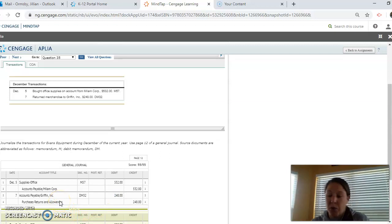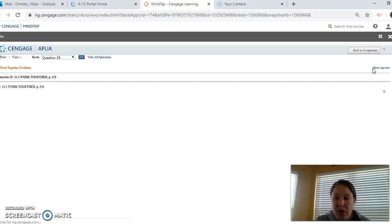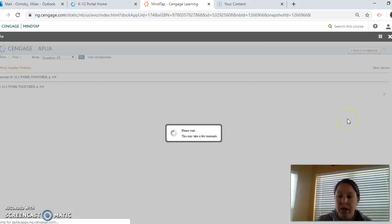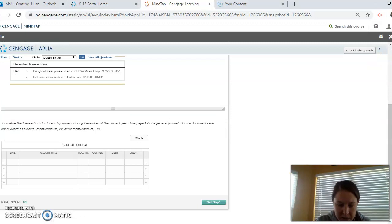And a new account that we're using to deal with merchandise that we return is purchases, returns, and allowances, and that's going to be credited for $248. We also have a new source document here. It's DM32. That's a debit memorandum, and that's utilized for return transactions. Now, the next step is going to be to post from the general journal to the general ledger.